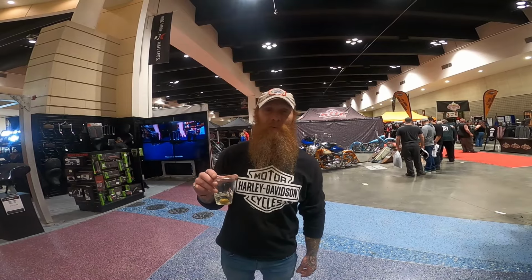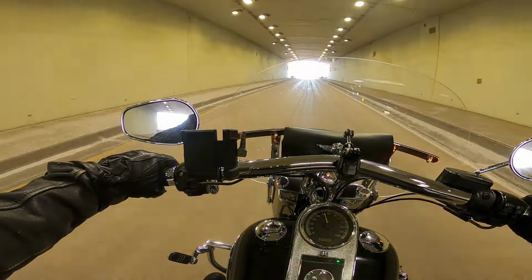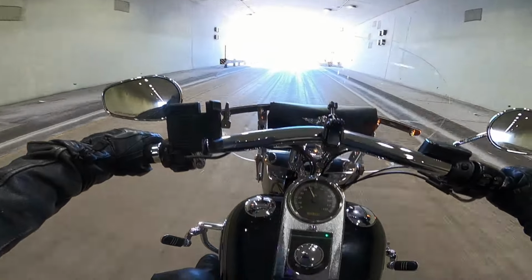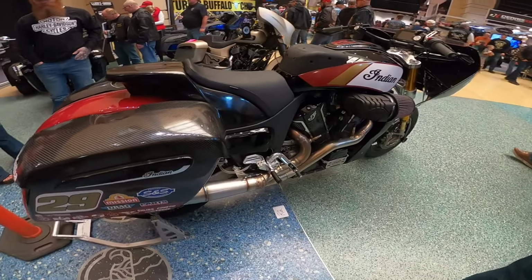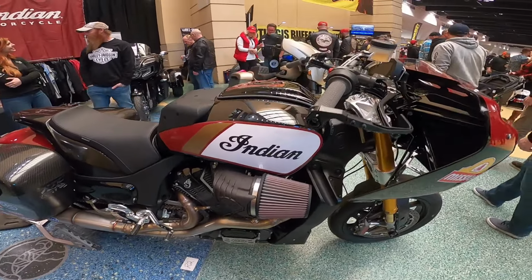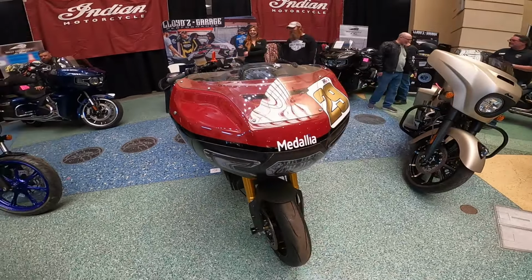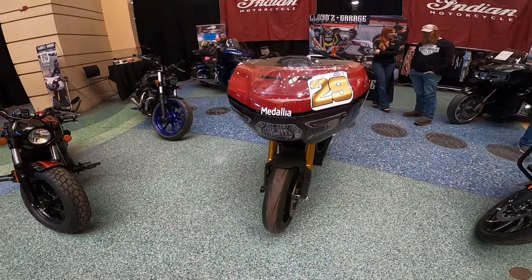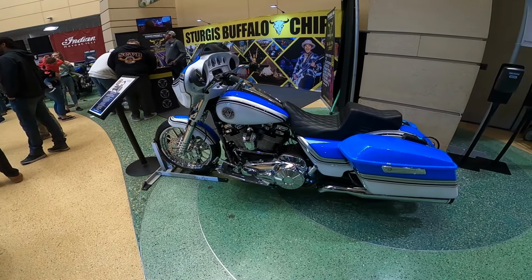Guys, welcome to the 2023 Donnie Smith Bike Show. So let's get into it. Okay, what we're looking at here is a performance bagger, a King of the Bagger bike from Indian. I have included this because Pete loves Indians, and apparently they've been dominating the King of the Baggers racing this year.